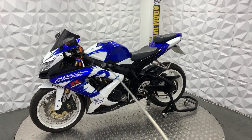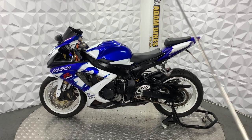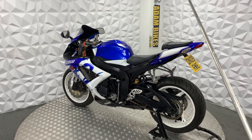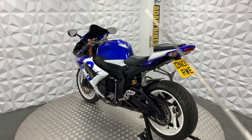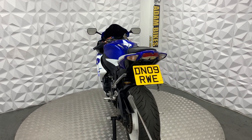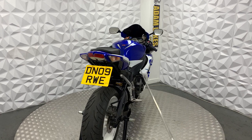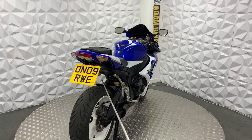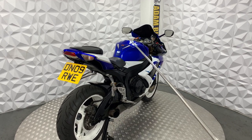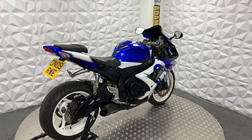The fairings could do with a little bit of touch up, but just very minor marks on this side panel, and there's a couple little marks on the tank. This does have the rear pillion seat and foot pegs. The rear mudguard looks in good condition, same with the chain guard. It's got the tank protector sticker. The seats are in good condition, they don't have any tears or rips in them.